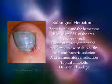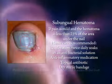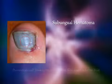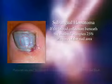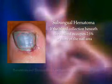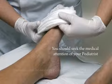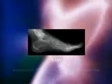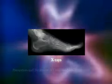If the injury that causes the subungual hematoma is severe enough to cause intense pain and tenderness, or if the blood collection beneath the nail bed occupies 25% or more of the nail area, you should seek the medical attention of your podiatrist. Your podiatrist may take x-rays to rule out a fracture to the bone at the tip of the toe or a laceration to the nail bed.